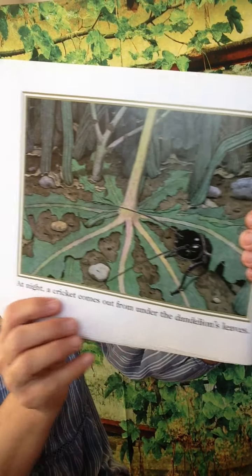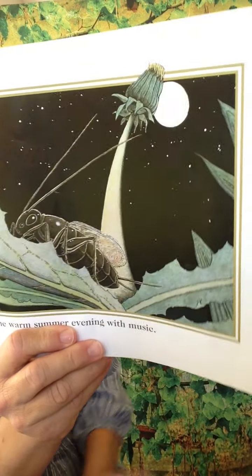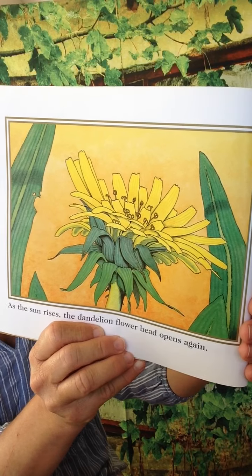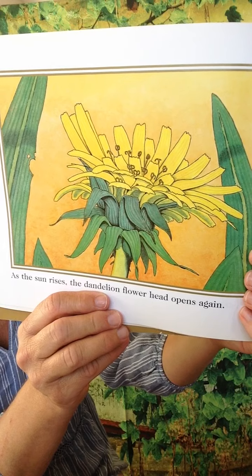At night, a cricket comes out from under the dandelion's leaves. You see the cricket? It fills the warm summer evening with music. That's what it looks like when it's closed. So the moon sees a closed dandelion and a cricket making a song. As the sun rises, the dandelion flower opens up again. It made for a very beautiful field every morning this spring and summer.